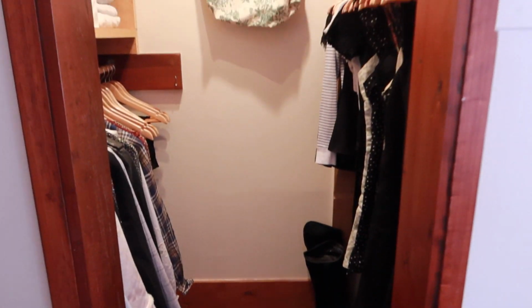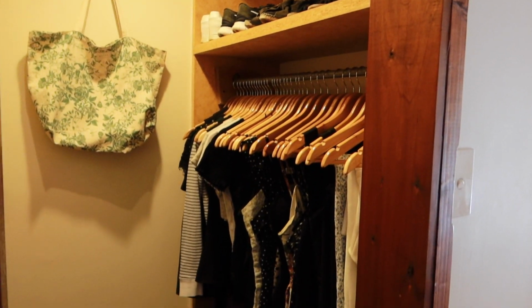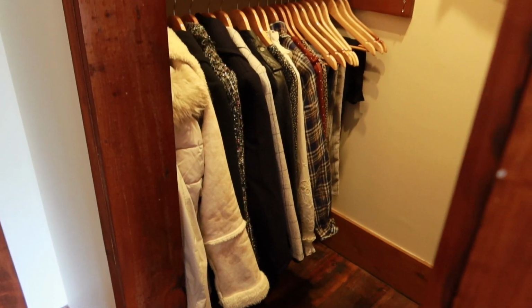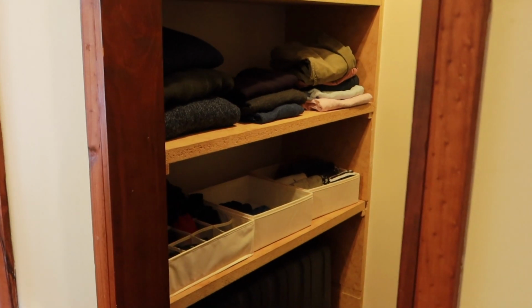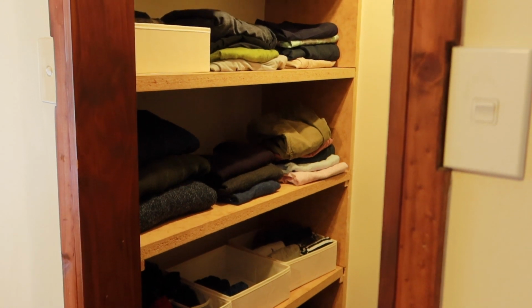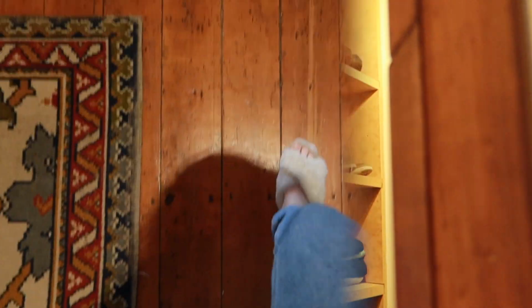So that's a little overview. It's looking about as good as it probably can, to be honest. Pretty good for a bit of a temporary solution. Also, editing Anna here. This is Alex's wardrobe. It's pretty much identical, but just on the other side.